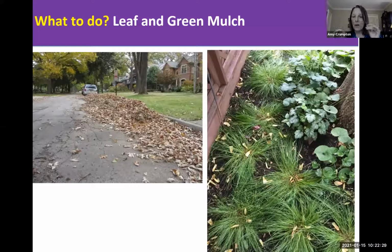Because then that just creates potential for them to wash down into the storm sewer system and then out into the bay, and just provide more biomass away from us into the stream system. So you're supposed to leave them on your curb if you want them to be taken away. Nobody does it. It's one of those cultural habits that we have.